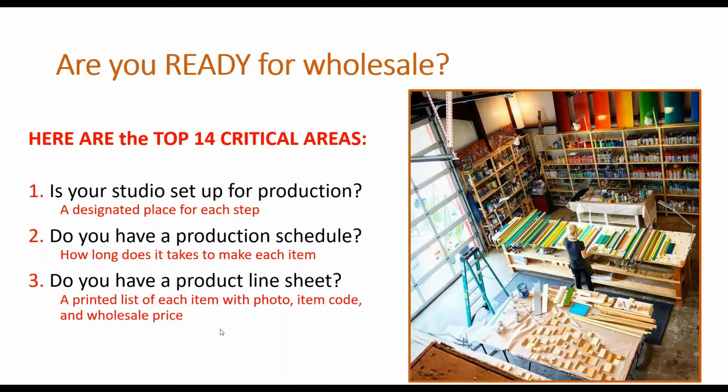Now we're going to see if your business is ready for wholesale. Are you really ready? We're going to talk about 14 areas, so you can scratch these down. And at the end, the idea is for you to go back over these 14 areas and see where you need to improve. And let me tell you, even if you never go into wholesale, these 14 steps are really going to help your business.